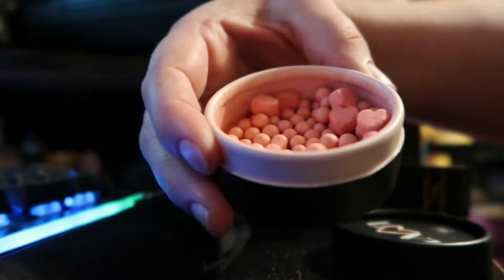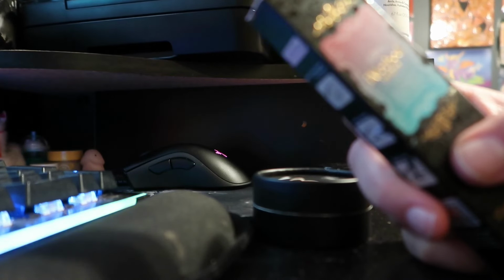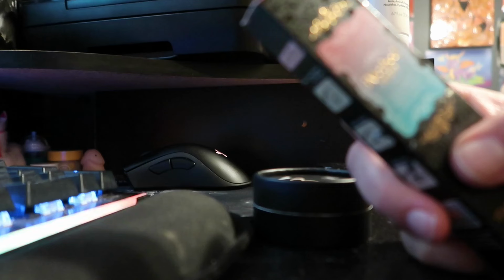I do love the little hearts in those. I got this for free from them. They're great, but since I just got another set in the Ipsy box, there's no need to have two, especially since I don't even use this one much.